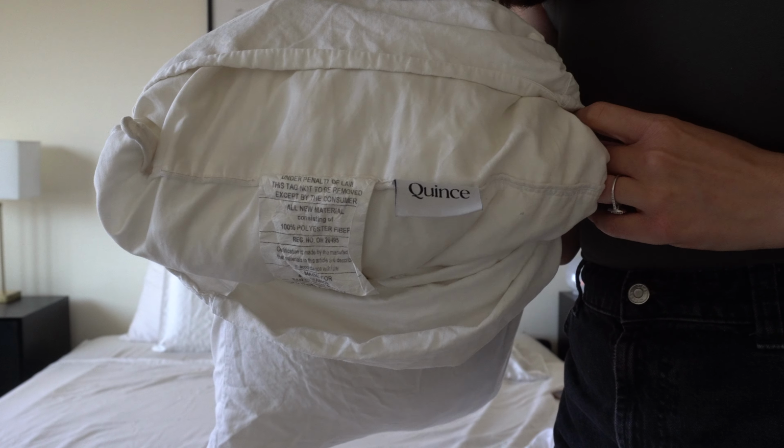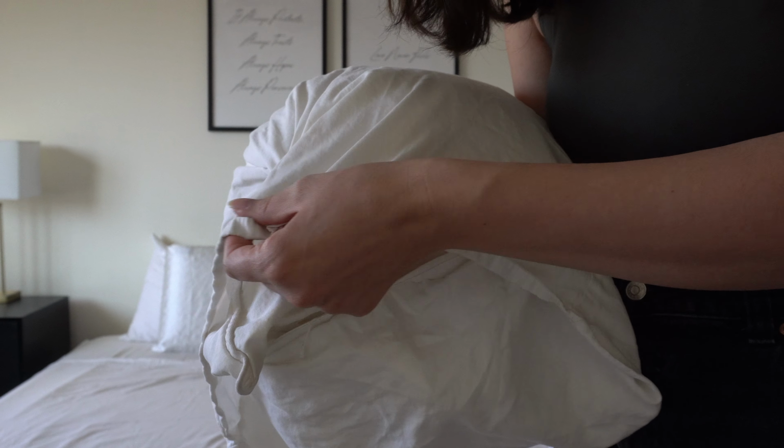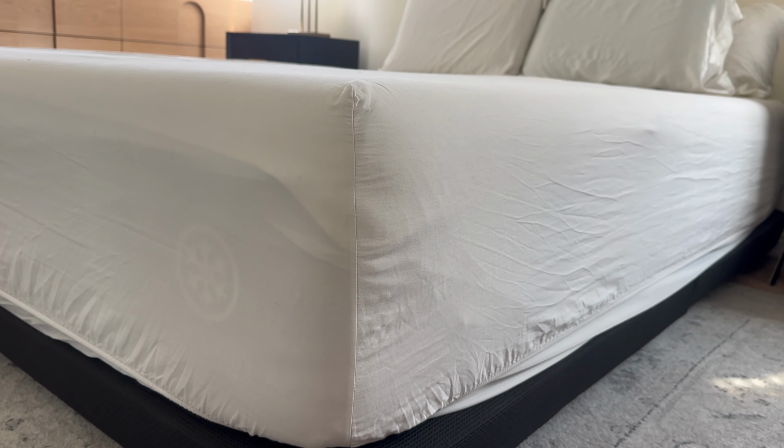I'll take it. Another thoughtful detail is that the pillowcases have an envelope closure, so the pillowcases don't slide off. I love that. I think all pillowcases should have envelope closures. It looks better, and it's just way more practical. The flat sheet is long and the fitted sheet is deep. It fits over my 13-inch mattress, no problem. So if you have a thicker mattress, you don't have to worry about that either.